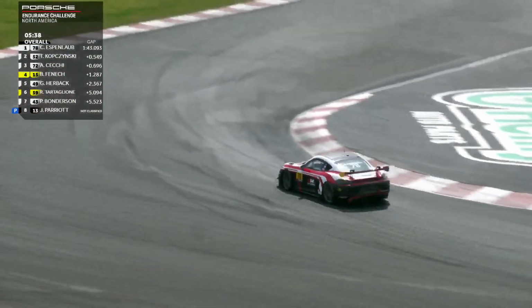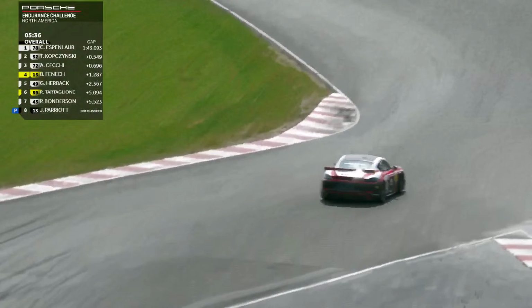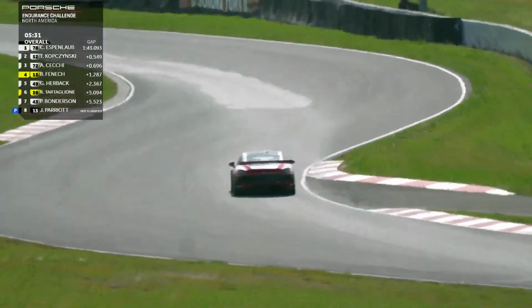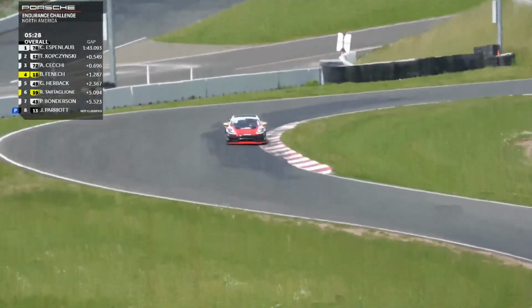Yeah, we're definitely seeing that temp start to come in on the tires. That might be what caught out Fennick. You're carrying so much speed into 1 and into 2, you're counting on that hill to slow you down. But if the temp's not quite there yet, it can get slippery really quickly.